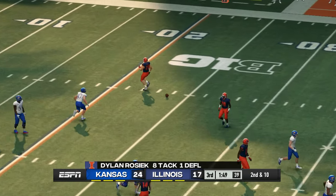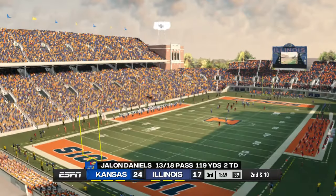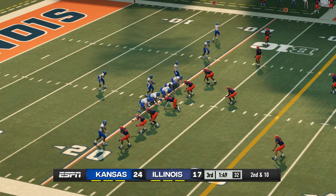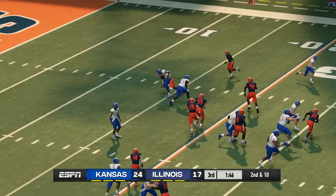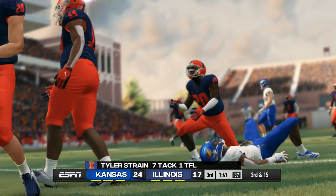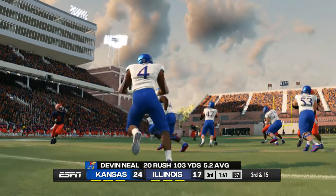And he almost has the INT. Nice job getting a hand on that one. Yeah, really good heads-up play there to get a hand on the football by the defense. From their own 20-yard line, second down, Kansas is up 7. And they'll bring him down behind the line. If you don't get the blocking on the outside, the toss play is going to fail 99% of the time.